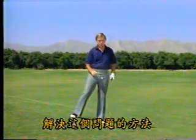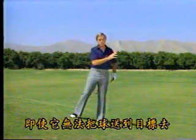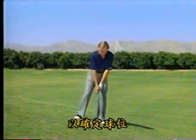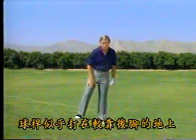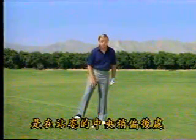And the way to solve that problem is to take a club with enough loft in the face, even if it won't reach the target. You want to remember to make the practice swing to identify the ball position. And in this situation, the club seems to be striking the ground more back toward my rear foot. So I'm going to use a ball position a little behind the center of my stance.